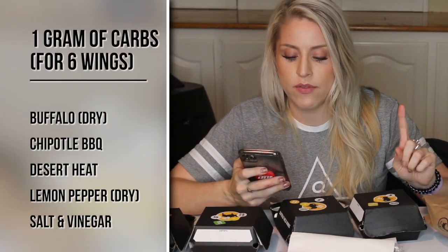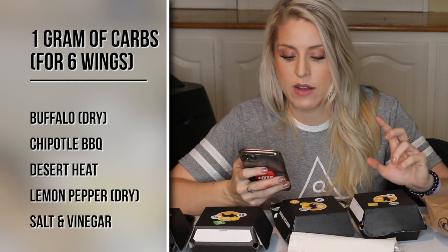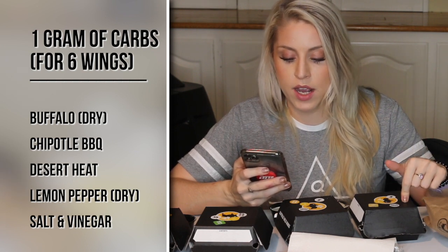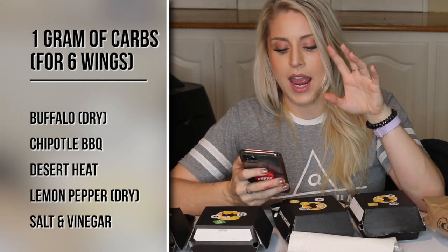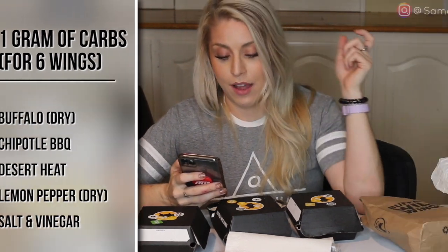What I think I will do is go over the nutrition facts and give you all the options right now on my phone. So, carb-wise, all of your dry rubs are 1 gram of carb per serving, that's for 6 traditional wings. 1 gram of carb, that's practically a free food. That's if you got any of the dry seasonings, which include the buffalo dry seasoning, the dry version of the buffalo sauce, chipotle barbecue, which is one I got, desert heat, which I haven't tried, lemon pepper, the dry version, and the salt and vinegar, which I have, which you know I love.